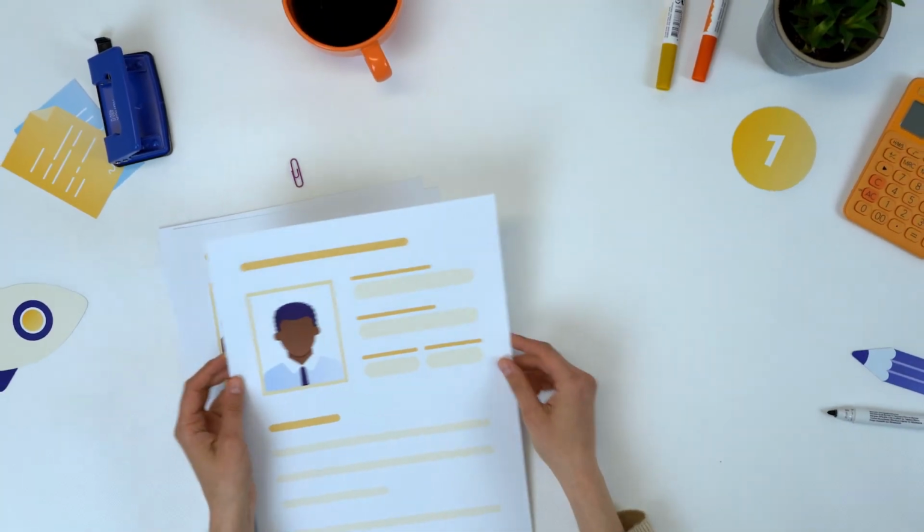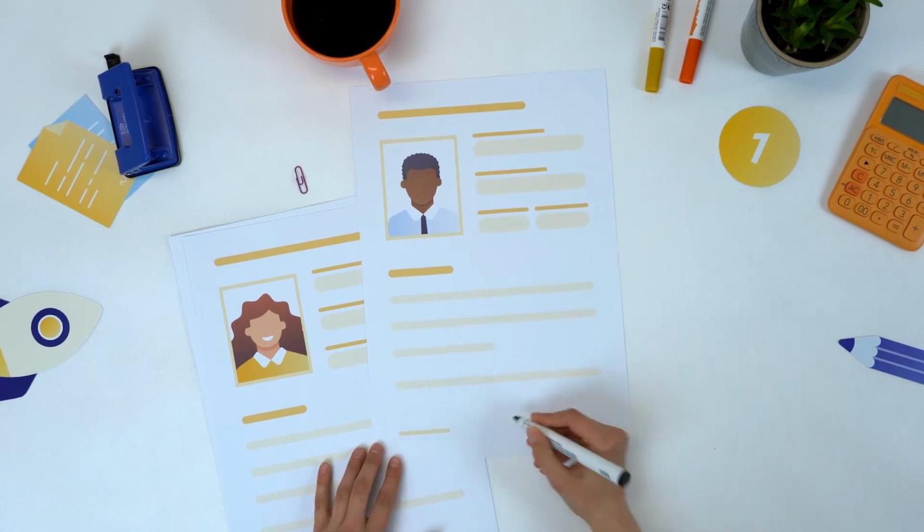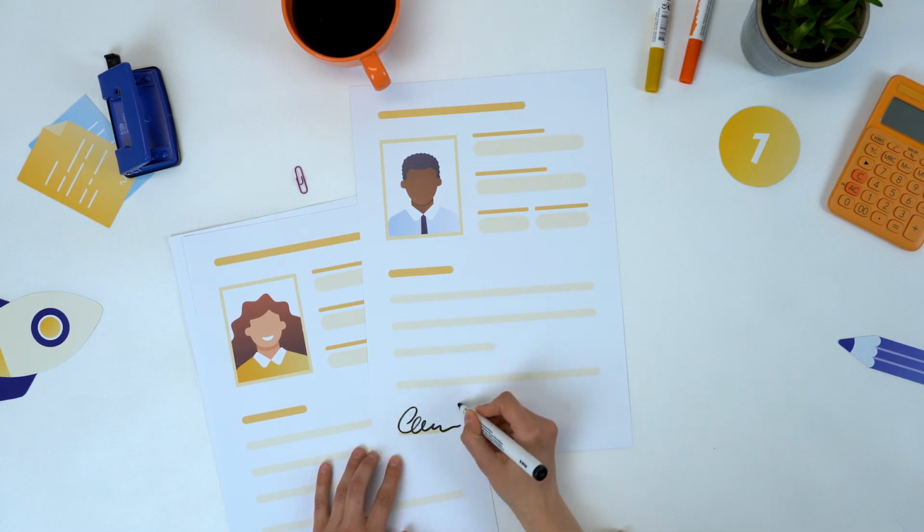Step 1. Gather your members. If you're starting your business with other people, gather their full names and addresses for the paperwork you need to complete.